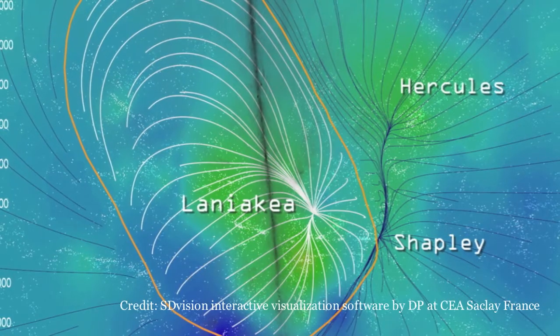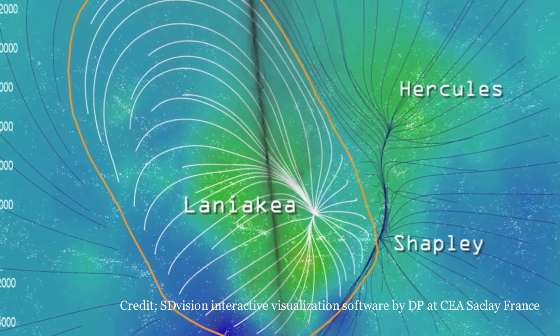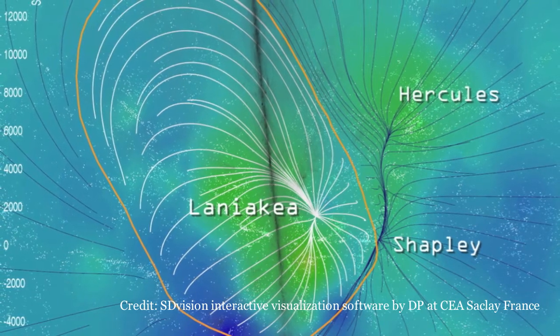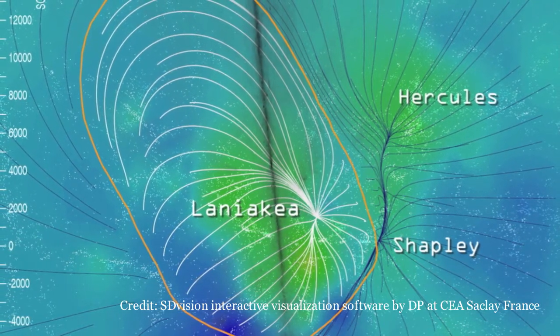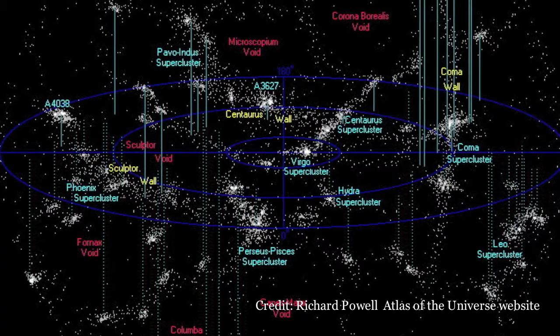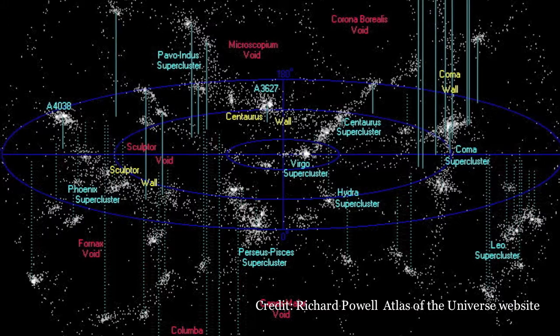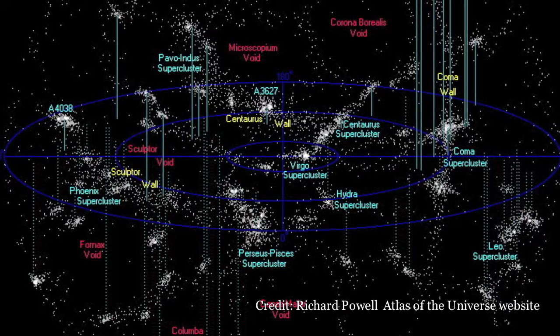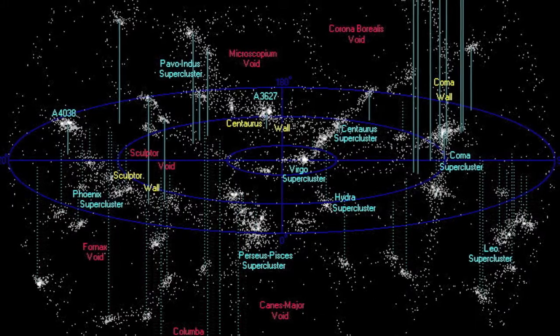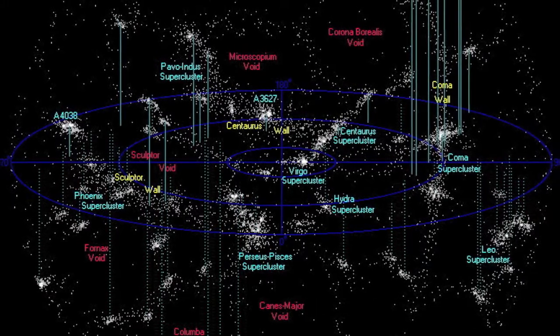And in at number 1, we live in a huge supercluster called Laniakea. Our Milky Way is one of around 100,000 galaxies making up the supercluster, which stretches across a distance of 520 million light years. And its name, Laniakea, is Hawaiian for immeasurable heaven.